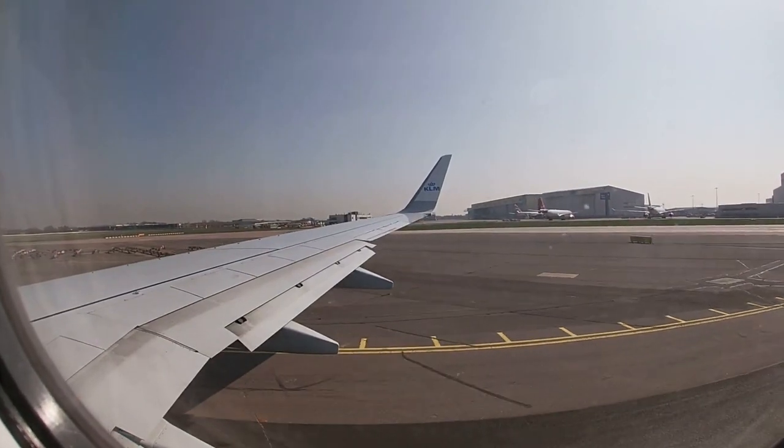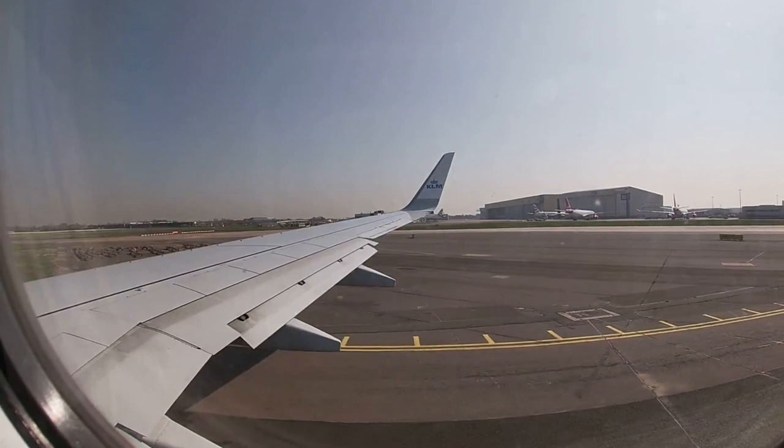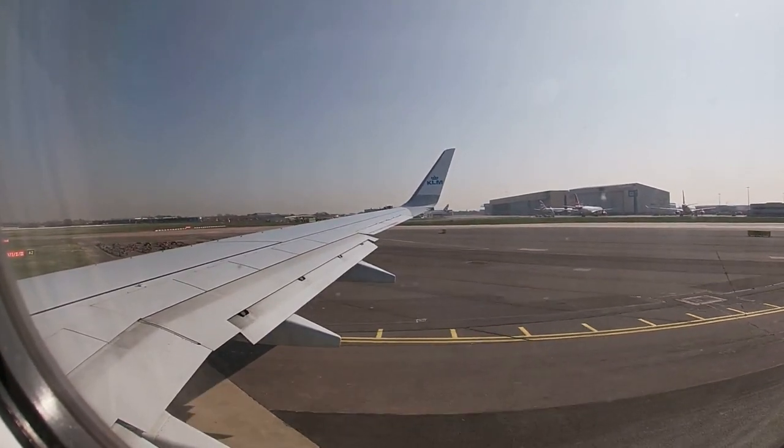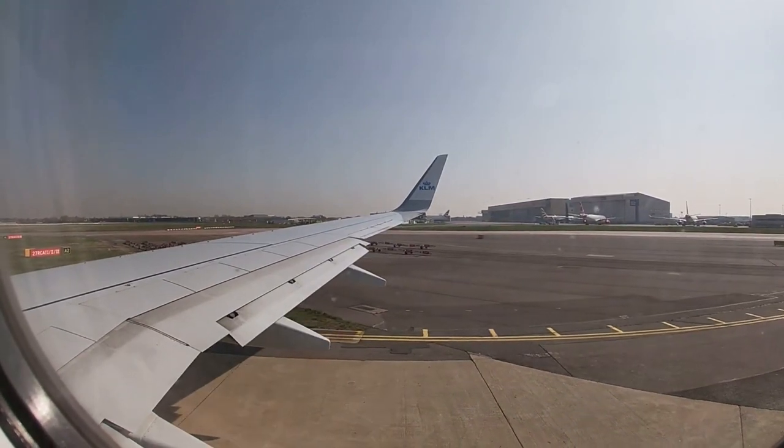It's now time for the final cabin check. Please make sure that your tray table has been stowed away and that the back of your seat is in the upright position. Make sure electronic devices are disconnected from the onboard power supply.